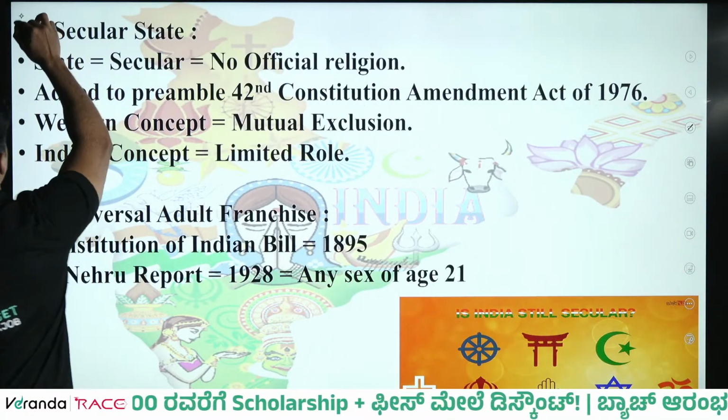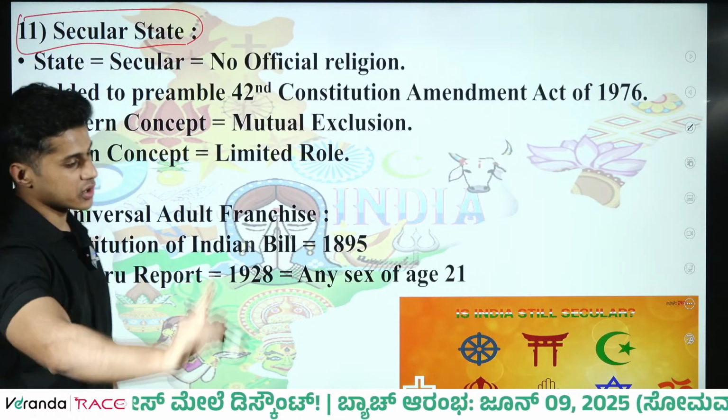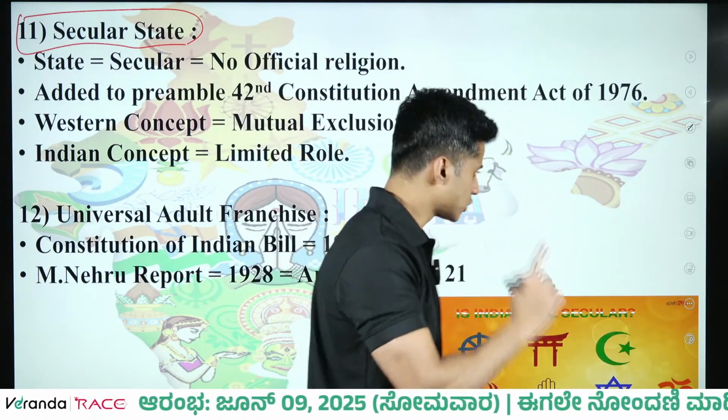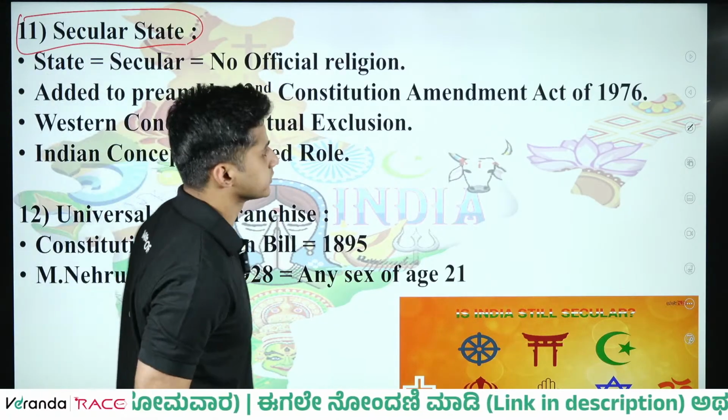Students, this last and one of the important features which we will learn is the secular state. Students, does India have any religion? No. India has no official religion mentioned. We'll see this further in the upcoming sessions.